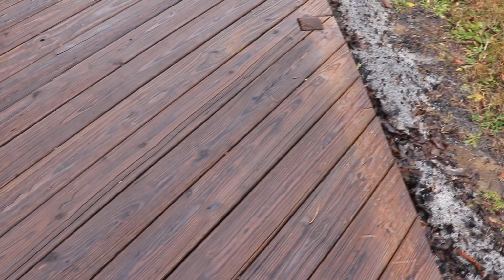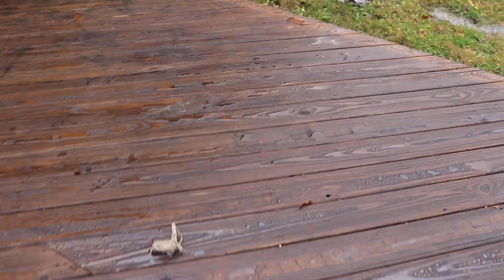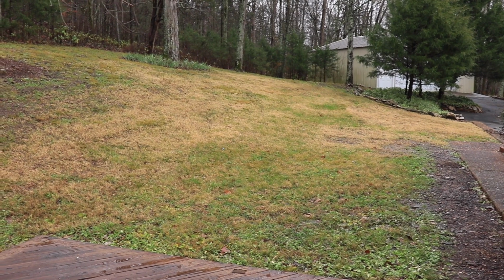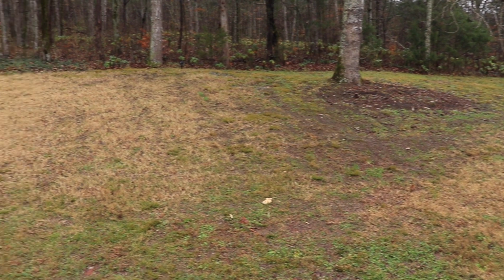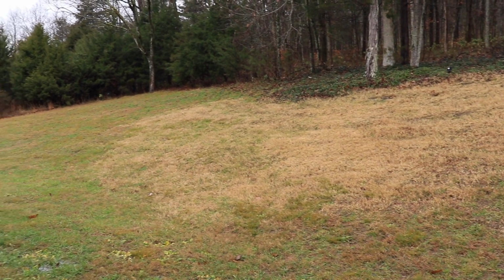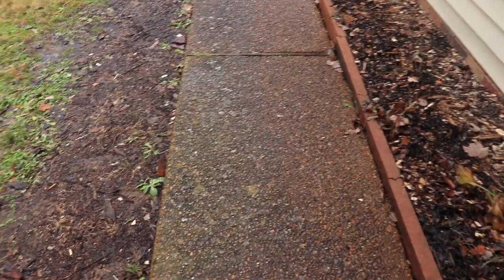Now I'm thinking this is probably why they built this deck to start with, because the only way to sit out here is to get up off the ground, because there's so much water there. You see, this back area is kind of in a bowl. It's higher all the way around. So I'm not sure what I'm going to do, but I'm going to have to contact a company that does French drains. That's for sure.